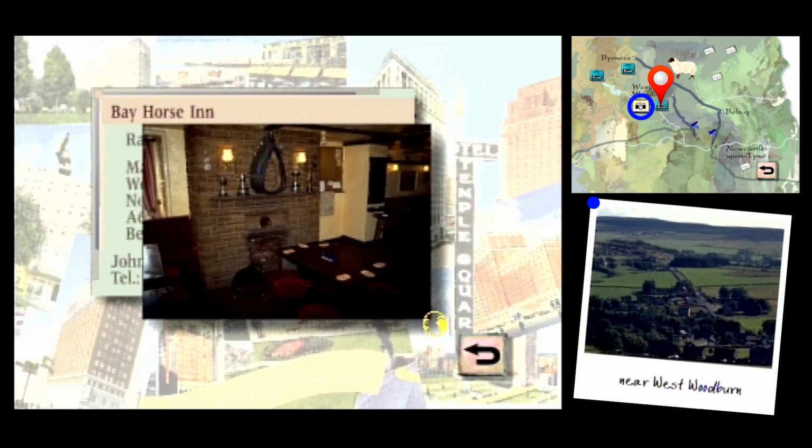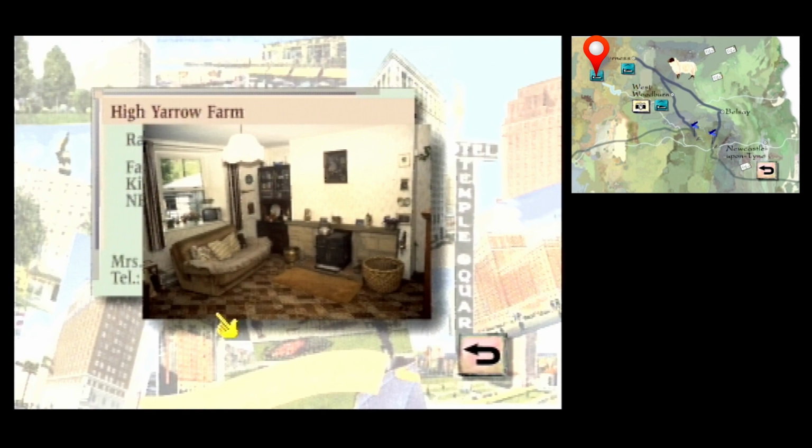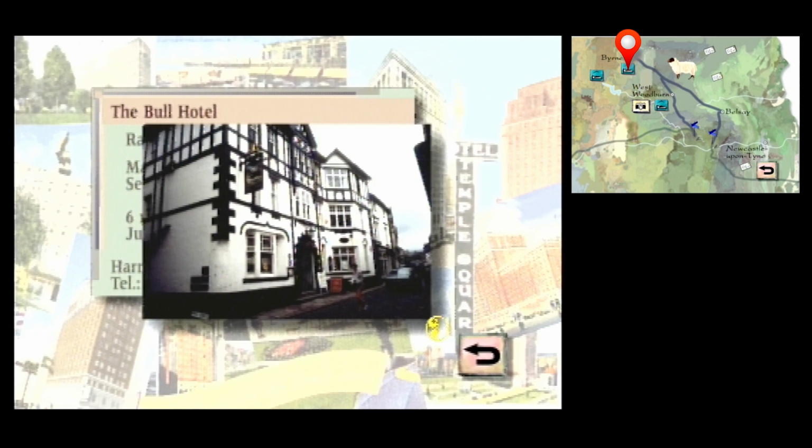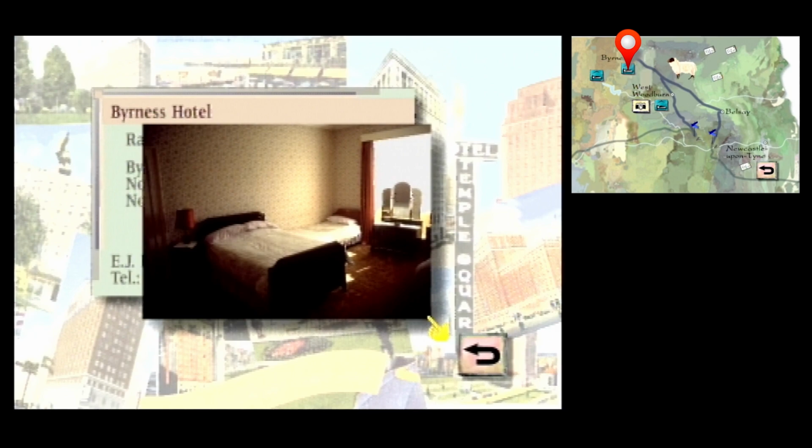High Yarrow Farm is a stone house at the head of the Kielder Reservoir. You can always be assured of a warm welcome at this working farm in Northumberland National Park. Burness Hotel is an 18th century country house on the edge of the Reedsdale Forest, next to the Scottish border. Drop in for a pint after walking or angling, then feast on local dishes and rest your weary head in one of their comfortable bedrooms.